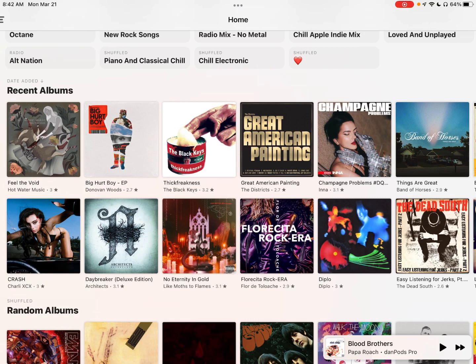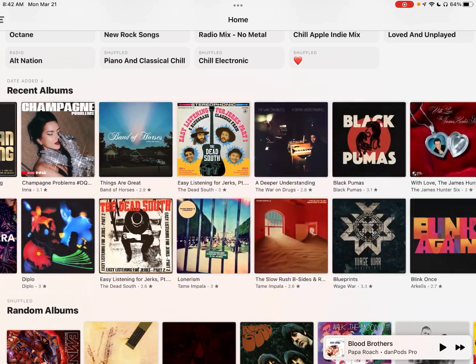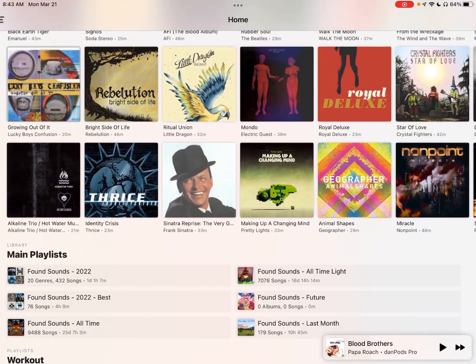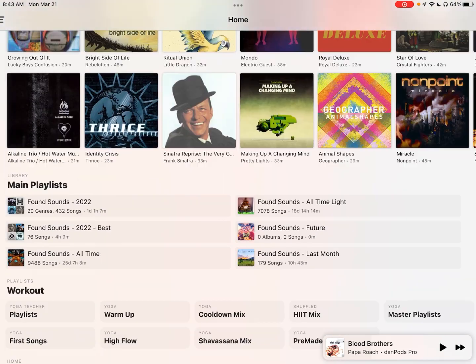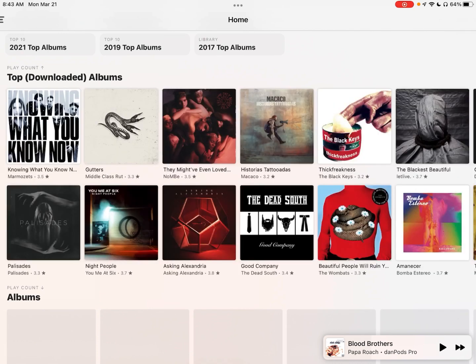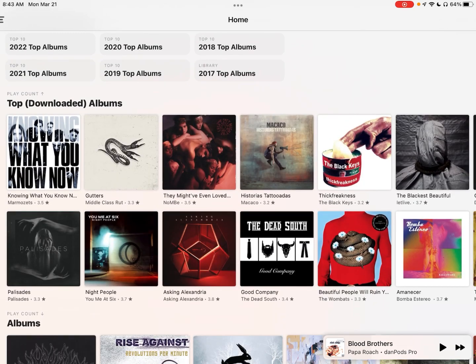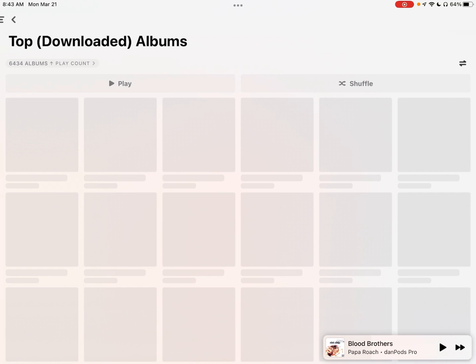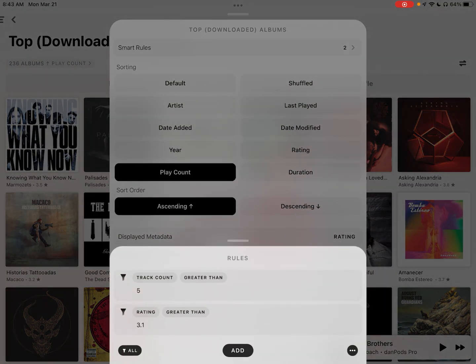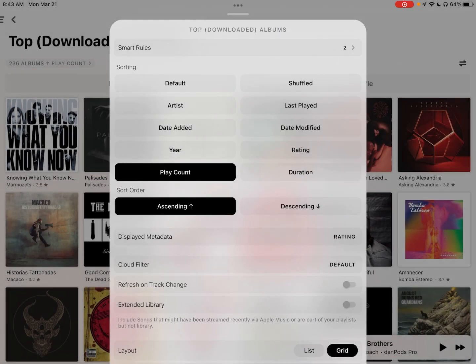And I do have some filters for that playlist that sometimes I use to just make sure that I'm surfacing songs that aren't in albums, as well as the times when I scroll through all my albums. So that's one thing that I do. And then if I scroll down, I have a downloaded albums section right here. And this is essentially set up with a filter for any albums that have a rating, for me, of more than 3.1. So that's where this goes.